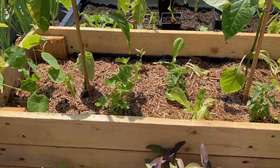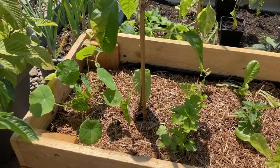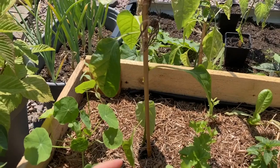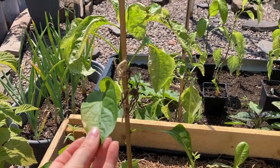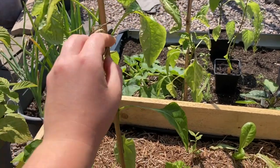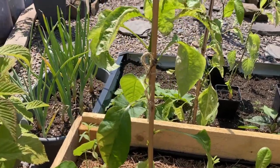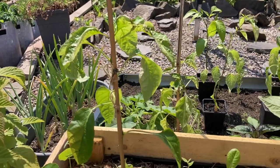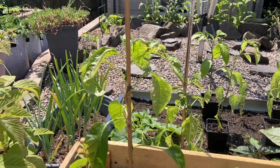And then we have this area, which is not great. This is one of my mistakes this year. So these are my sweet peppers, the Corno di Toro Rosso, and this is just some old string. They've been absolutely battered. It's really windy in this area, which is not great, and it's also really sunny, so I feel like they just kind of went into shock.